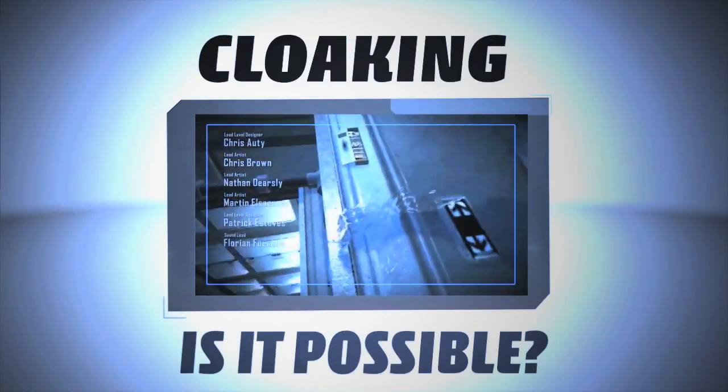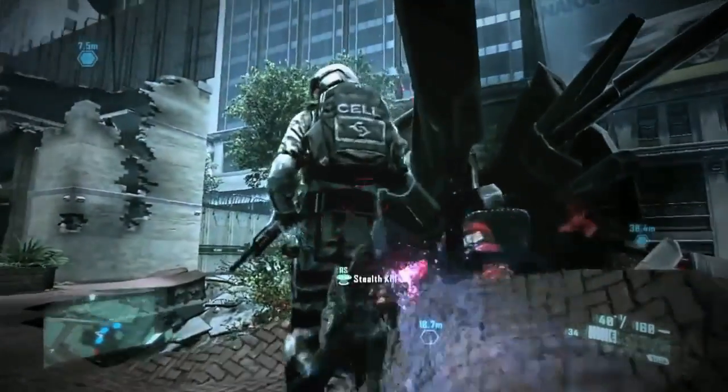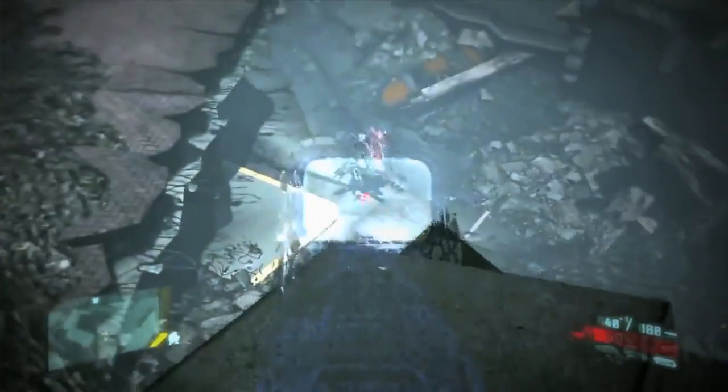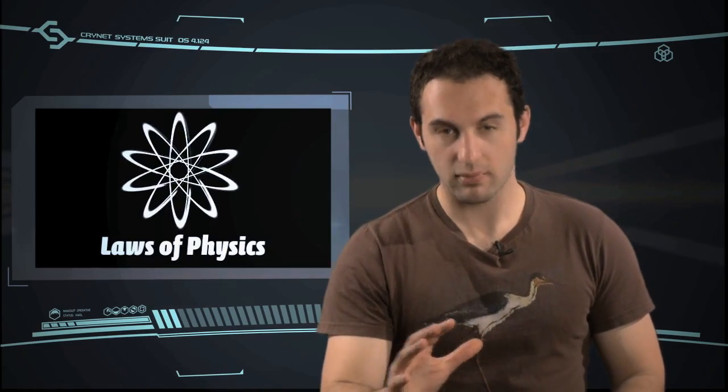Right, now time for the big one, cloaking. Is it possible? Well, you might be surprised to know that there's nothing impossible about cloaking, as in, it doesn't break any laws of physics. Proof of the principle of cloaking was achieved in 2006 using something called man-made metamaterials.